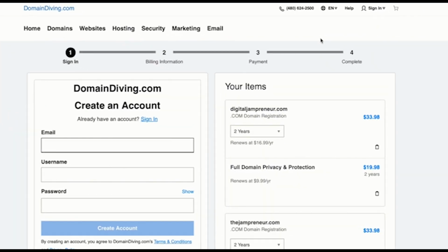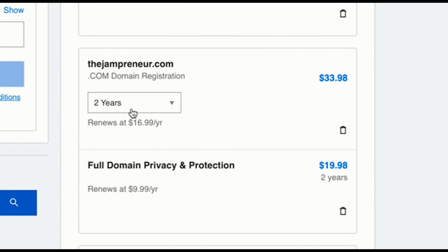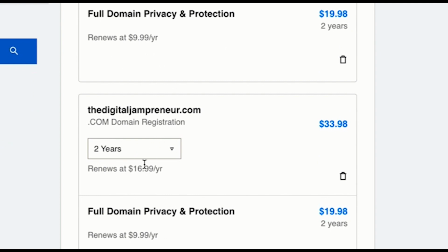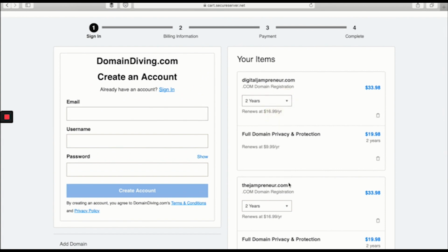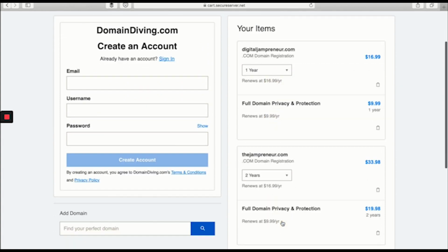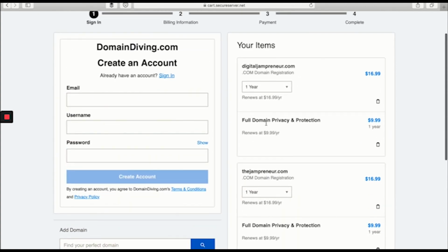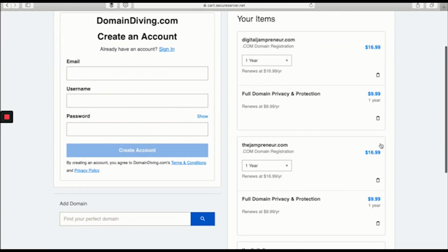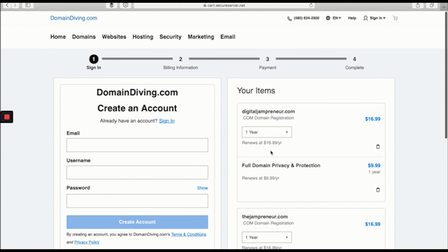Now I'm going to review everything. It says the Digital Jampreneur.com registration. I'm going to register it for 2 years. Domain privacy, this one 2 years. Domain privacy. If the bill is too high for you, what you could do is move it from 2 years down to 1 year, and you see that it becomes cheaper just at 1 year, right? So you can see it becomes cheaper. And then if you need to take off domain privacy and protection and add it later, you can do that as well. Then you would just create an account, click next, and you would complete your purchase. That's how simple it is to register a domain name.